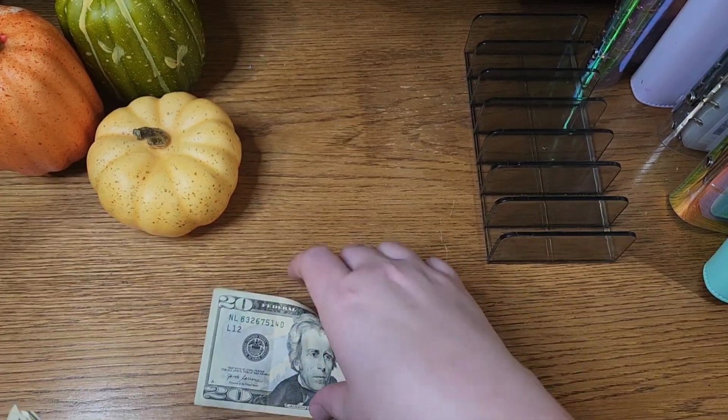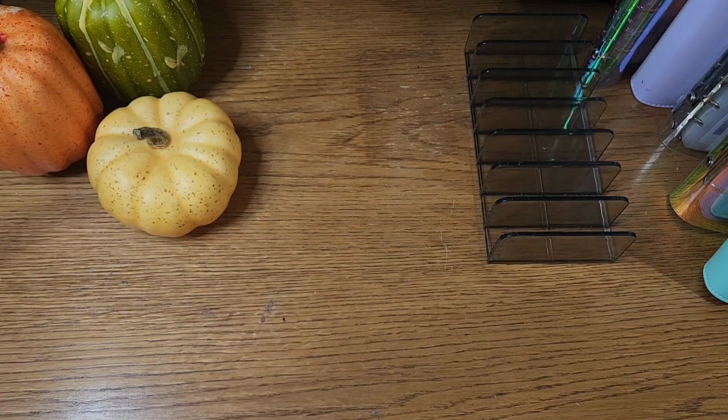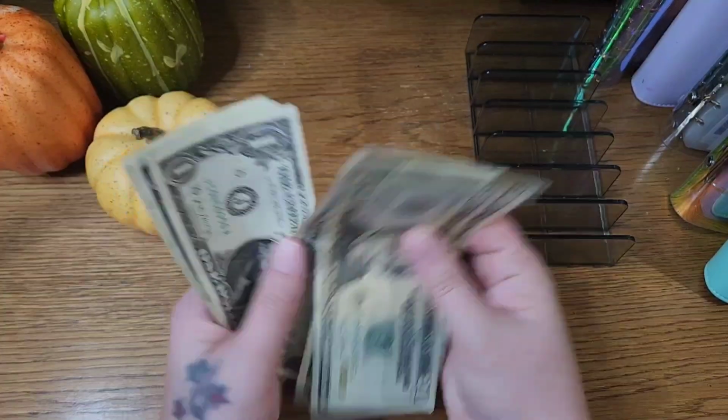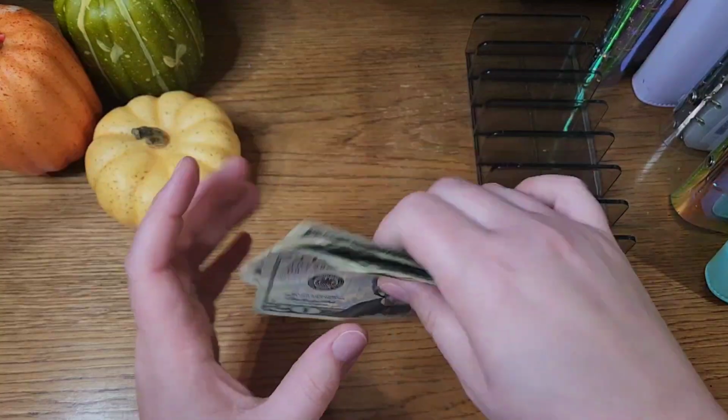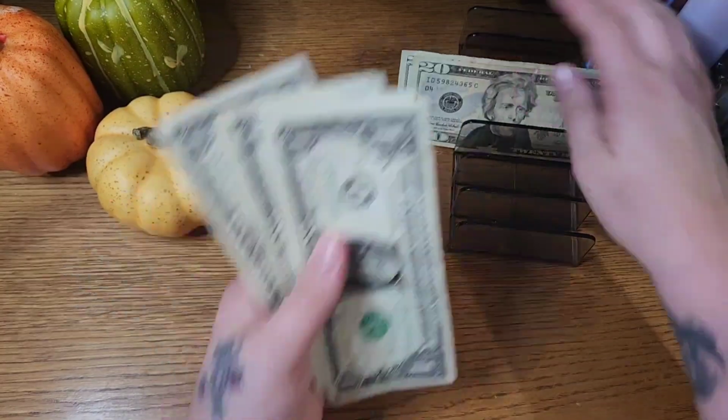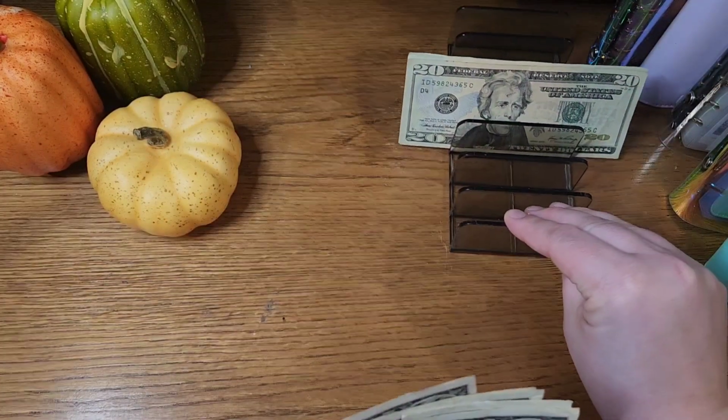Today we're going to jump in and do some bonus savings challenges. So without further ado, let's jump in. We are starting with 20, 40, 60, 61, 62, 63, 64, 65, $66. Four challenges today.